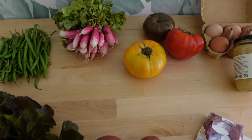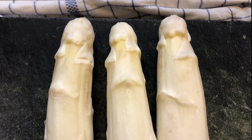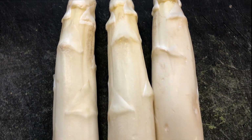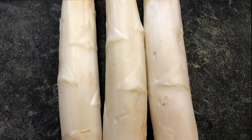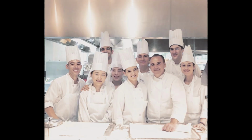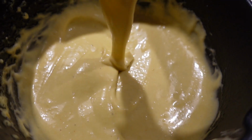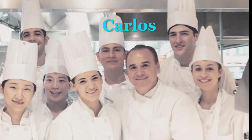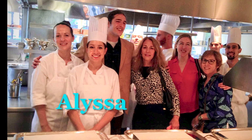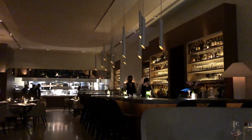So before that happens, I wanted to take a moment to appreciate one of the most luxurious springtime vegetables I can think of: white asparagus. To be honest with you, I didn't even know about white asparagus until I worked in a 2 Michelin-starred restaurant where it was one of the stars on the springtime menu, with just a big pot of boiling water and some lovingly made hollandaise. Carlos and Alyssa, depending on the night, would send out dozens of those long, tender stalks into an elegant New York City dining room.